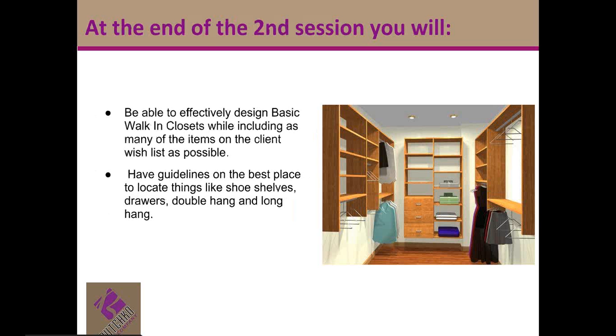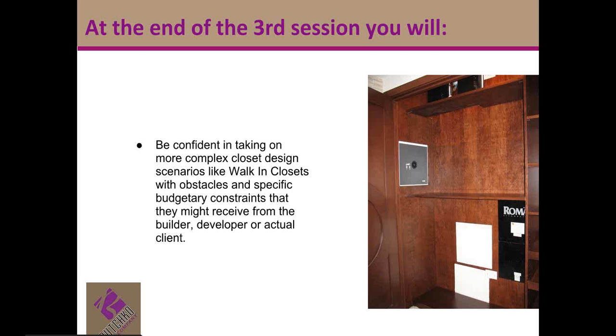At the end of the second session, you're going to be able to effectively design basic walk-in closets, which include as many items as your client wants as possible. It's a real balancing act, and I help you with that. And you're going to have guidelines on the best place to locate things like shoe shelves, drawers, double hang, long hang. At the end of the third session, you're going to be confident in taking on more complex closet design scenarios, like walk-in closets with obstacles or budgetary parameters that the developer, builder, or even the client, and you have discussed.